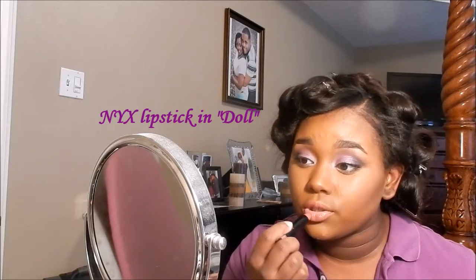Okay. And this will be in the pile that'll be going in my purse. Lip color in Dog. It's got a little pink tone to it, but not too much. That's gonna go in my purse as well. And I'm gonna take this little cheapy gloss, a Beauty Concept lip gloss. Even the top's broken, Lord. And just blend that out.